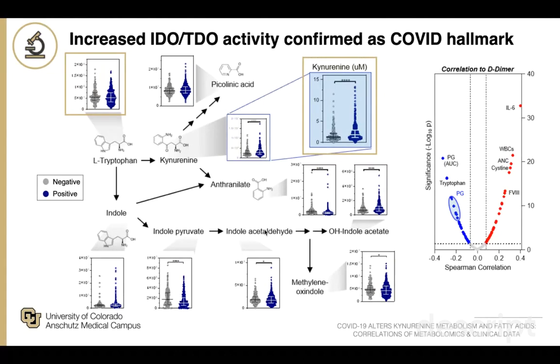And though we don't have time to delve deeply into that today, I wanted to present just one aspect of coagulation. So here we did a correlation of the metabolite data to measurements of D-dimer. So D-dimer being a product of fibrinolysis or clot breakdown. And so with high D-dimer levels, we see coagulopathy.